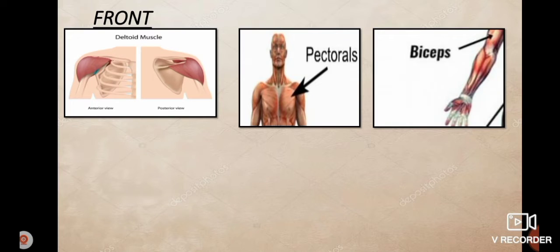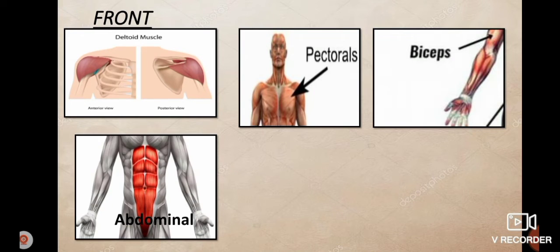And we have the biceps. Biceps bends the forearm toward the upper arm and is thus used in lifting and pulling movements. It also supinates the forearm. Another one is the abdominal. Our abdominal muscles have many important functions, from holding organs in place to supporting our body during movement.